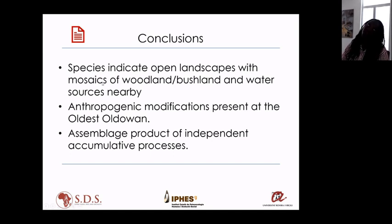So what does this mean? We'll start first with the taxa. Because we had a variety of taxa, it shows, and maybe you read this word a lot, a mosaic of environments. So we just have mixed environments. There's different things going on. We have open landscapes, we have woodlands, bushlands, and we also have water sources nearby. And we can infer this from the number and variety of taxa we are finding.